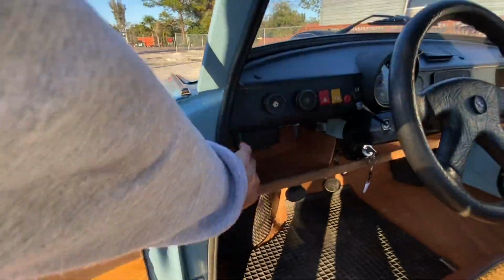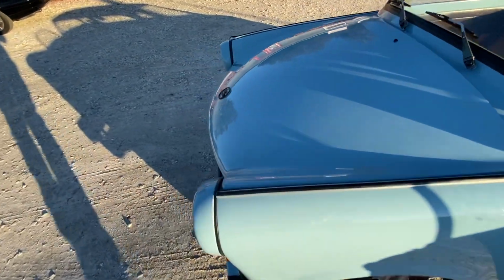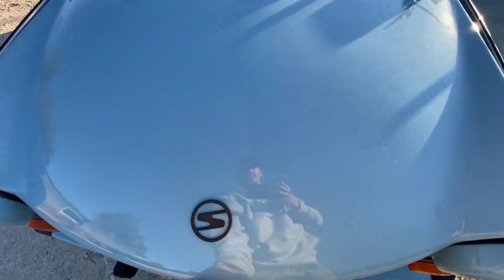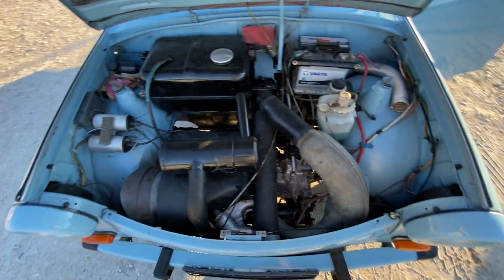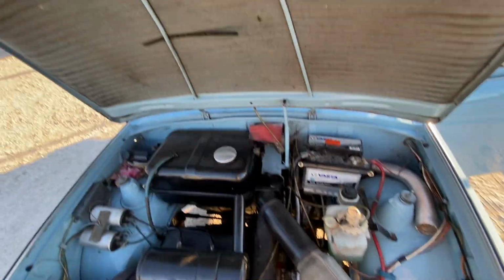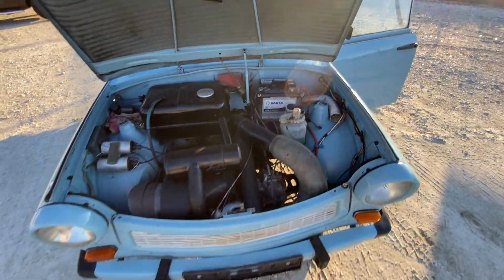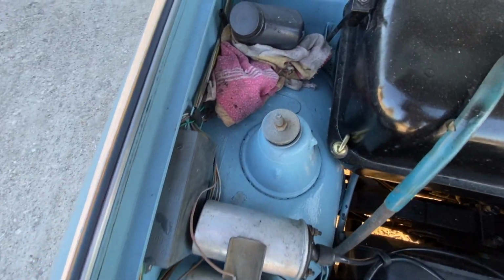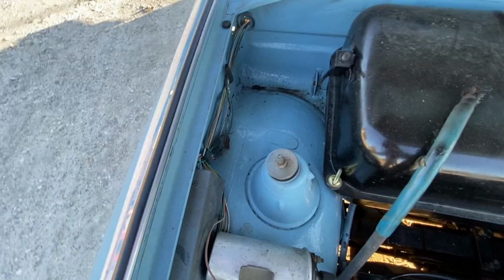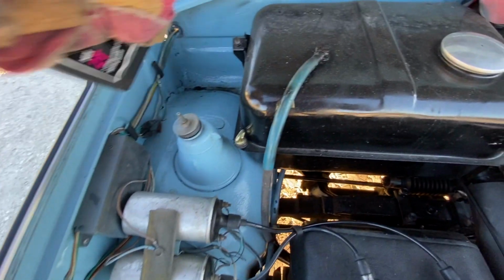Let's open the hood, see what's in there. I didn't even close it, maybe. Oh, I took the pictures without closing the hood. That's okay. Okay. Fuel gauge. Battery, Hungarian battery, good quality. Neat, really no rust.